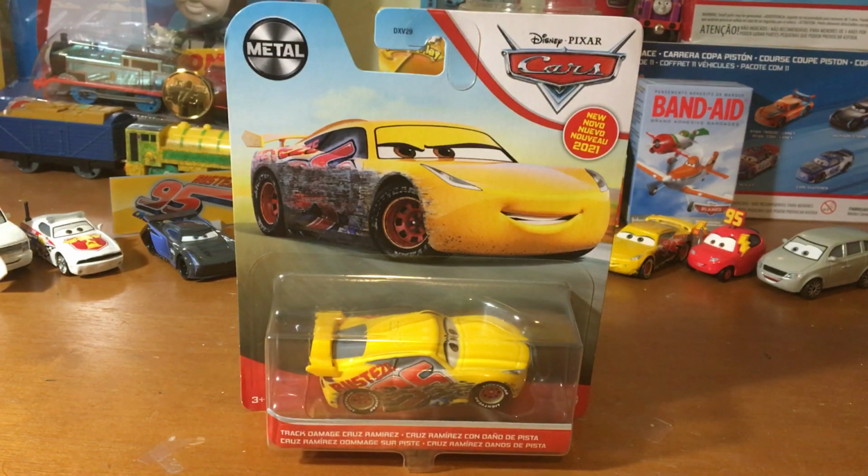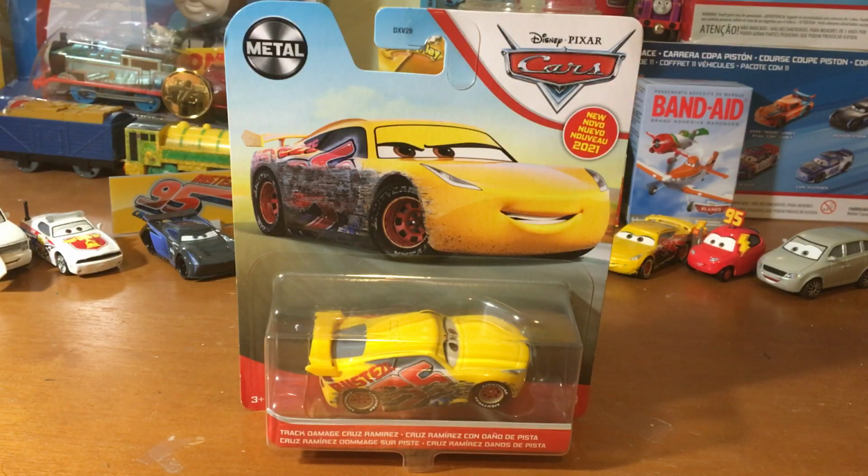Yep, guys, it's officially 2021 when this video is coming out, which means good riddance, 2020. 2021 finally gave us one of the diecasts that we needed, which is the Track Damage Rusty's Cruz Ramirez. And of course, we still need the Costume Girl Cruz Ramirez, or Jackson Storm Cruz, whatever you want to call her. They still have not released that variation, unfortunately, which I can kind of understand, because last year's been kind of rough.